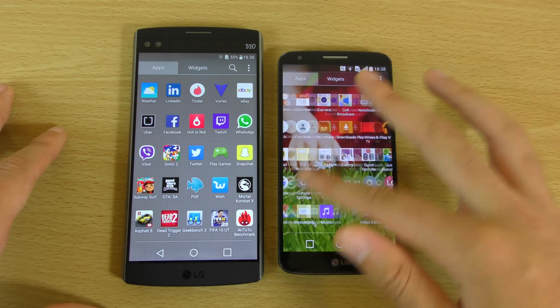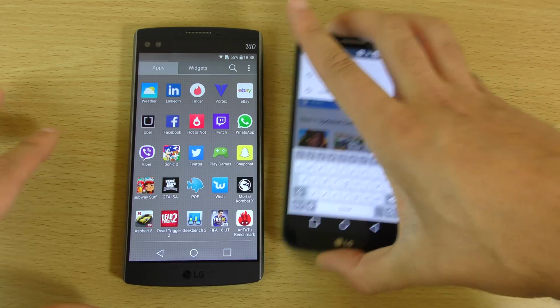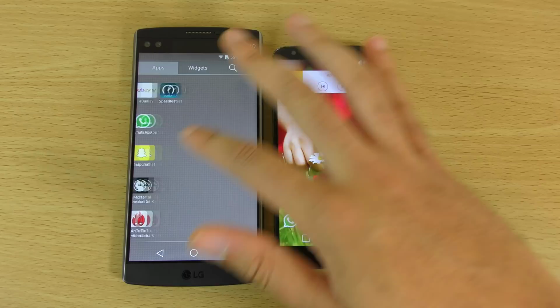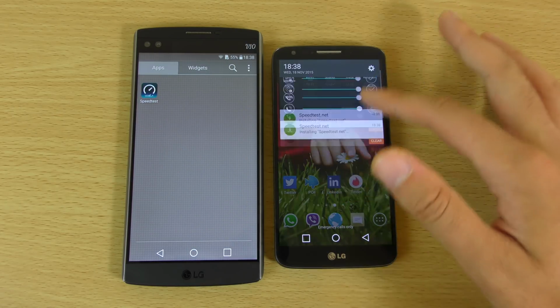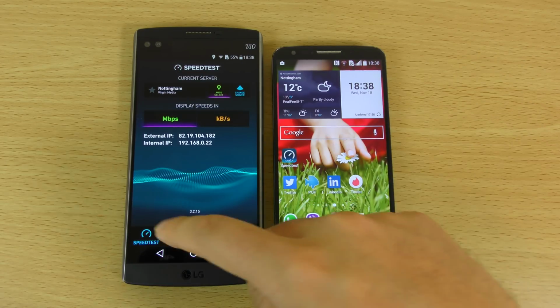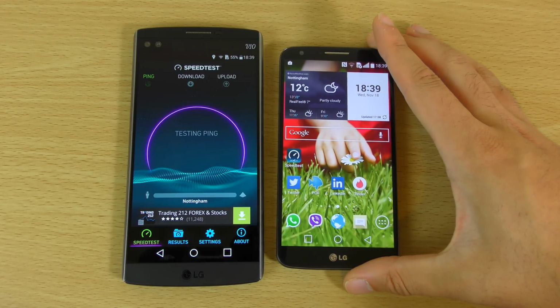I did want to also round the video off with a quick little test of the Wi-Fi here, so I'm just going to install that quite quick. I wonder if there's any ROMs for the G2 when it comes to Marshmallow. I'll have to check that out, I think. See if we can get one on. So you can see we do have the server info there, and we can just quickly do this test.